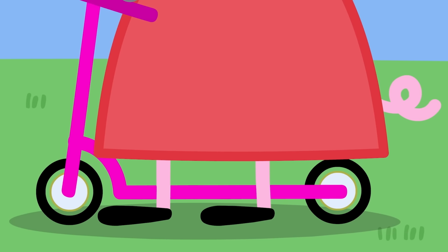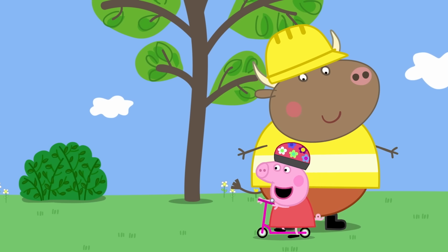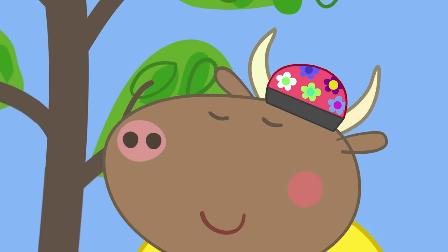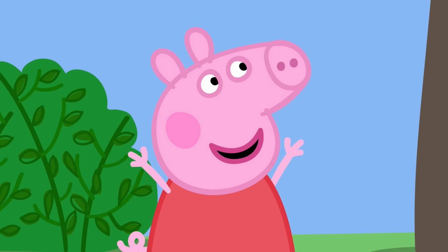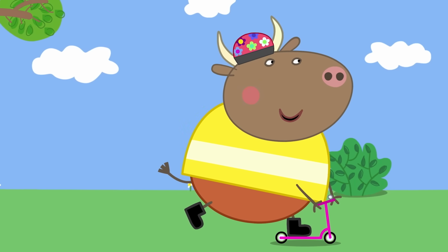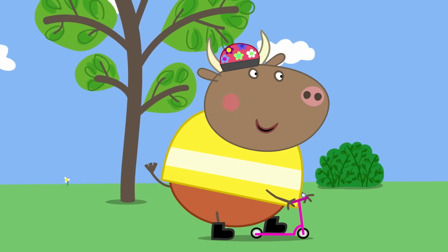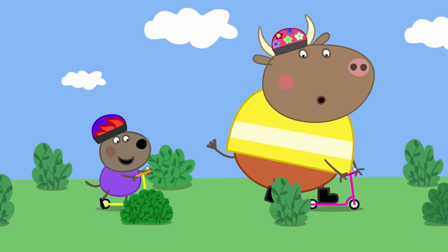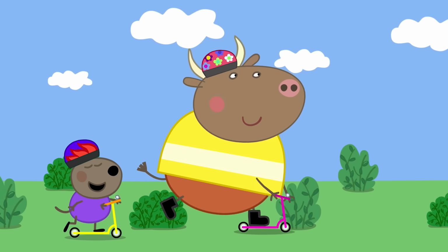We'll teach you. Just put one foot on the scooter and push forwards, like this. Seems simple enough. Remember to push forward, Mr. Bull. Hey, look at me! I'm scootering! Wahey! Yay! Now turn with the handlebars! You mean like this? Whee! Yes! Yay!